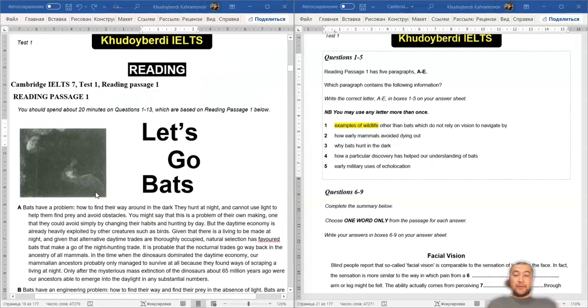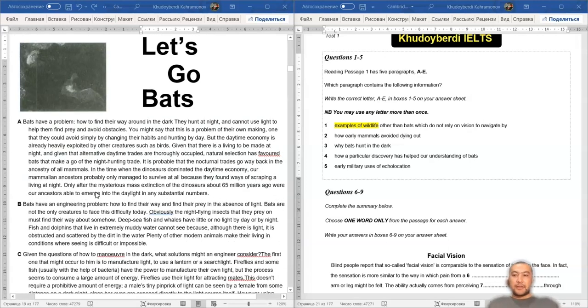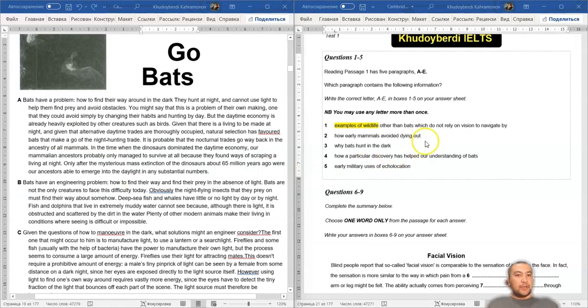This is a video lesson about Cambridge IELTS 7 Test 1 Reading Passage 1. The topic is about "Let's Go Bats". Alright, let's get into the topic.